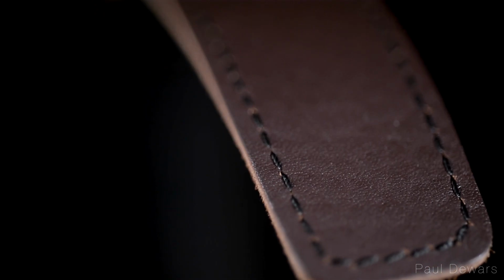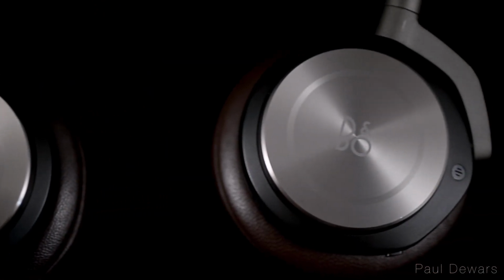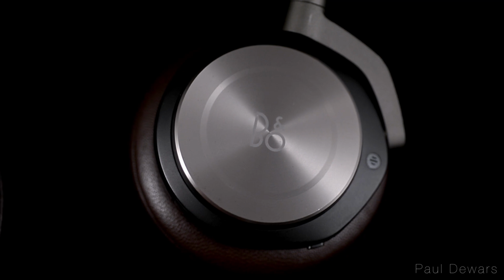On an imaging front, I wasn't expecting much from these, to be really honest, but I was pleasantly surprised. It's almost pin sharp but does blur at the edges very slightly. It's quite easy to decipher the timbre of what's being played on all frequencies, and you might just hear sounds out of these that you haven't heard from other ANC headphones.